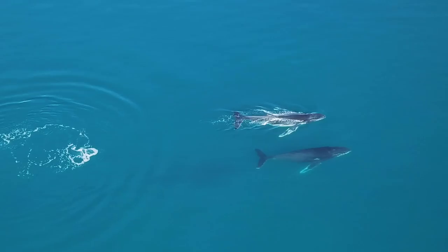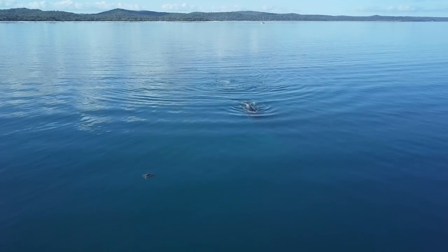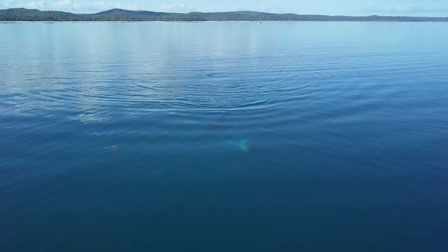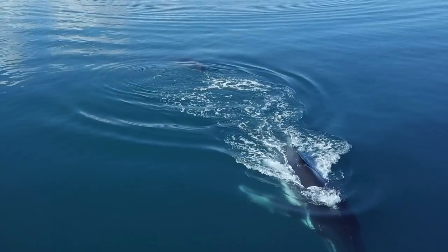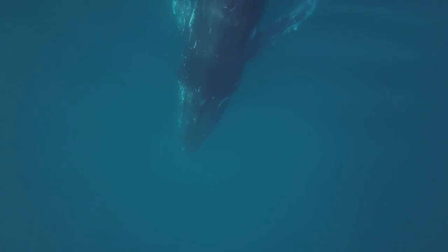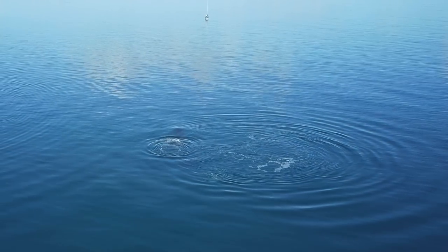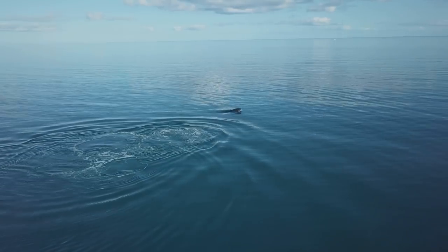Humpback whales perform courting behaviour here in Hervey Bay on their way south to Antarctica. It looked like this lady had found an eager escort. It wasn't long until some competition showed up.